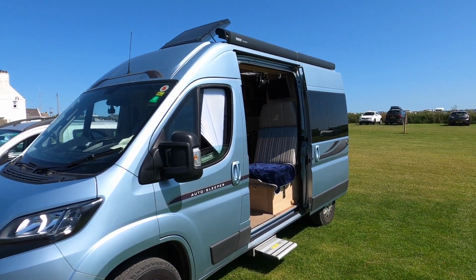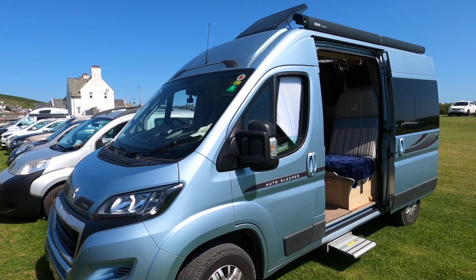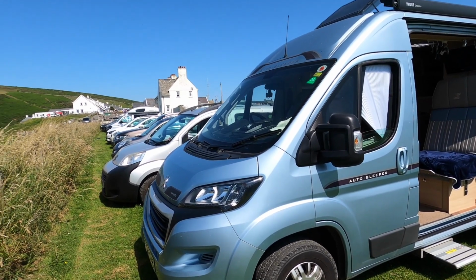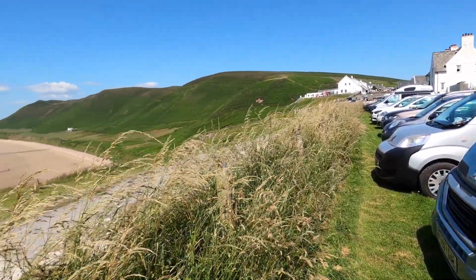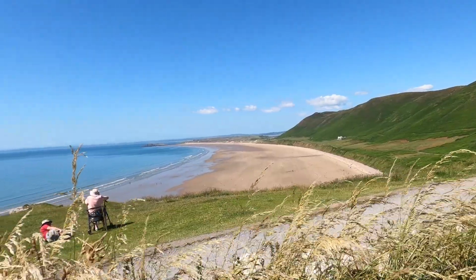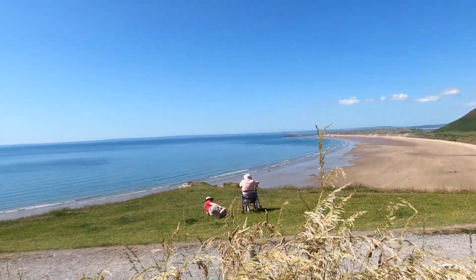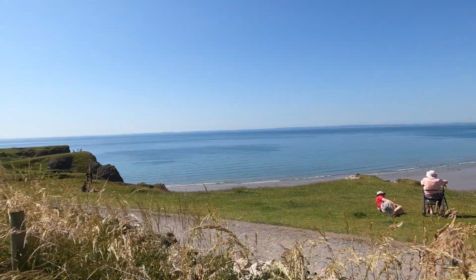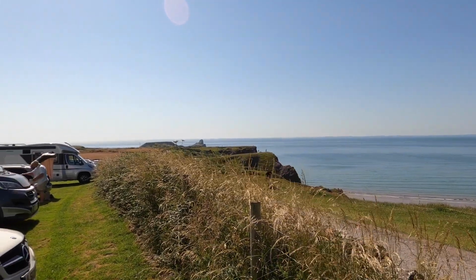Here at Rossilli. It's Friday afternoon. This is our park up for the afternoon, National Trust car park, and it's free because we're members. We're actually in the overflow car park, which is even better because this is our view. Magnificent expanse of Rossilli Beach. Azure blue sea. Warm sunshine. And the view out to Worm's Head.